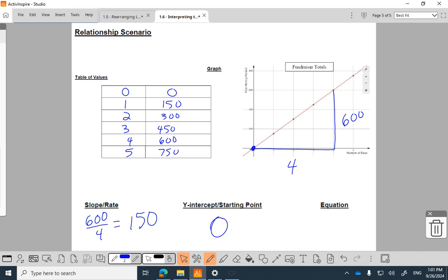Yeah. Y equals mx plus b. He was already saying it. Go again. Y equals 150 x plus 0. And you can write it like that. I'll mark it right. I'll be so happy. But don't be surprised. You could just write it as y equals 150x. Plus 0 really doesn't do anything, so you don't have to write that there if you don't want to.